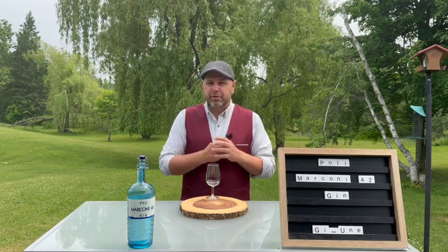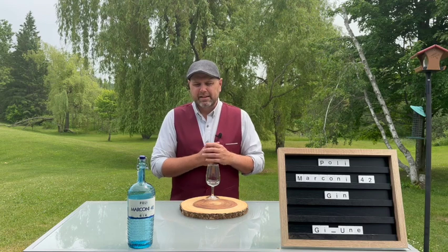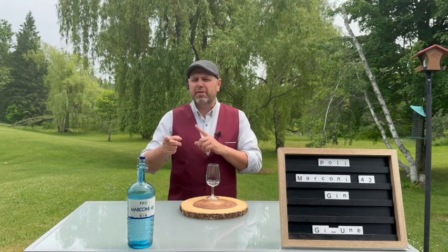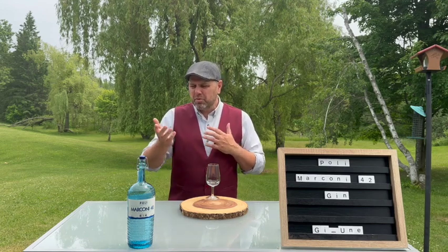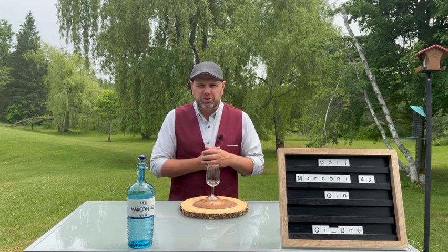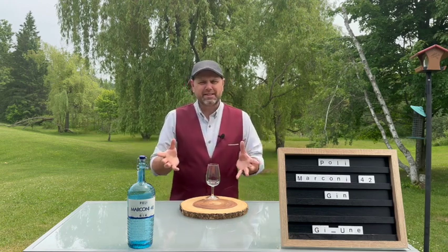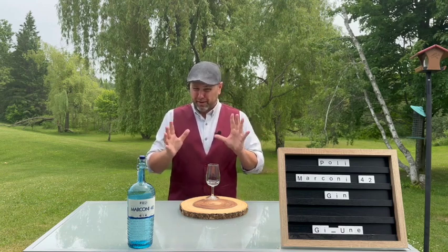Now the base for the spirit is also a bit of a departure from most gins. The folks at Poli are using grapes. Now we've seen that before in Gi-Unes from I think the first year and the second year. And really, given their Grappa background, it's no huge surprise. But it's something that we don't see a lot of, and when you're using grapes instead of grain, it really adds a whole different structure and flavor profile.